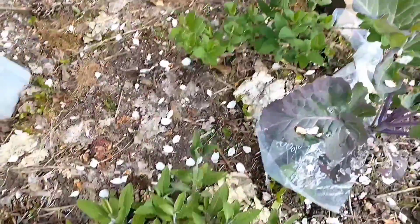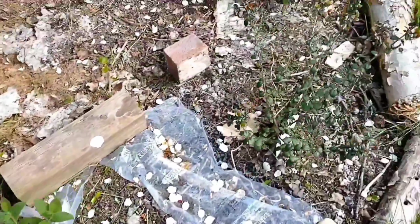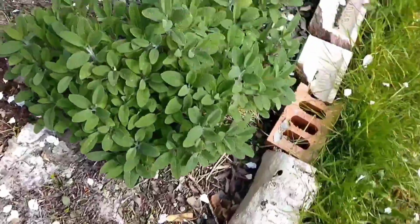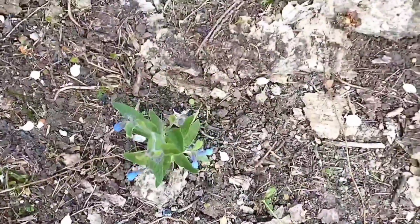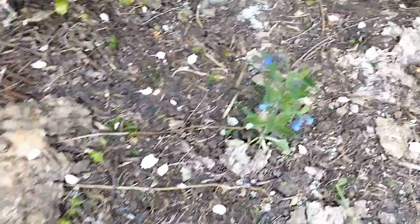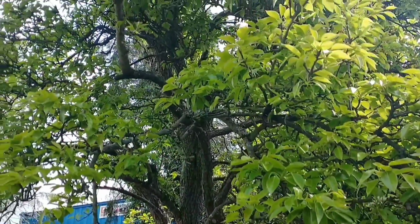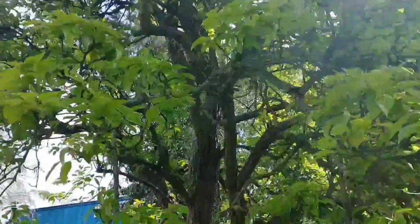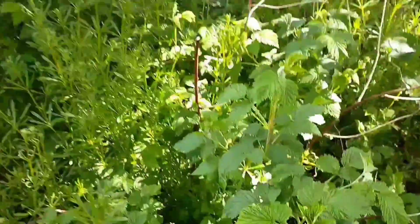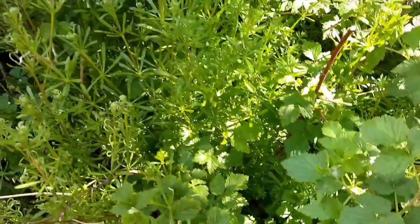The sage and perennial kale are doing very well. Over here we have comfrey establishing. This is the cooking apple. The pear blossomed, but not as much as sometimes. Fruit coming on raspberries. Going to have flowers coming there.